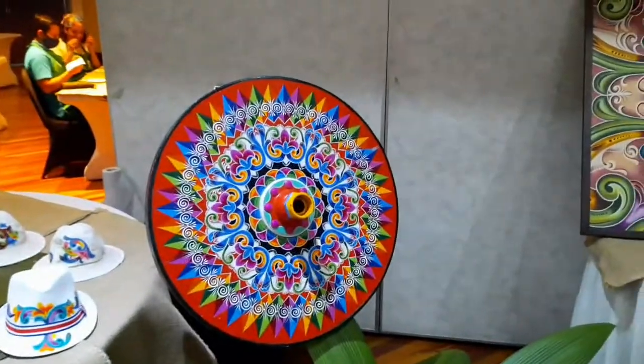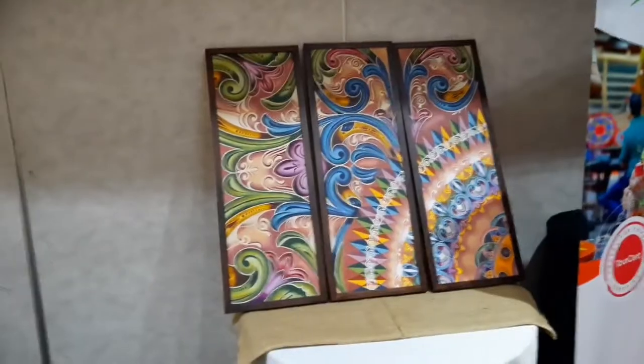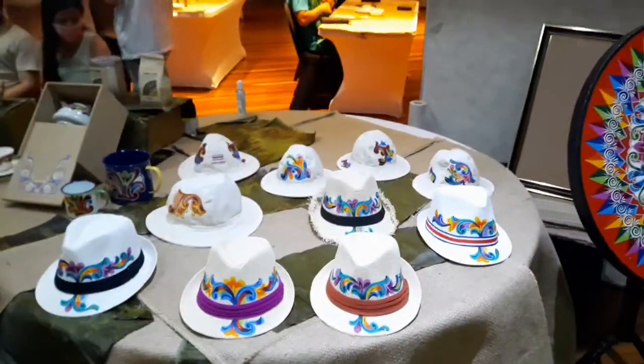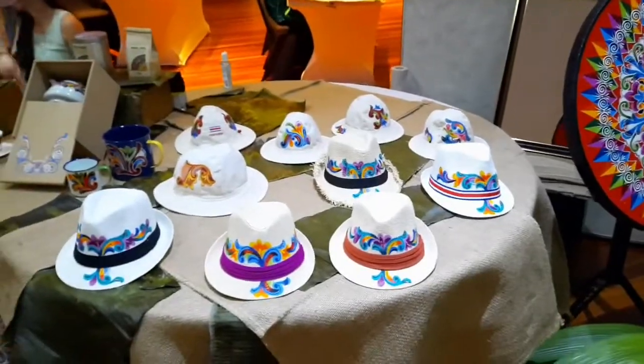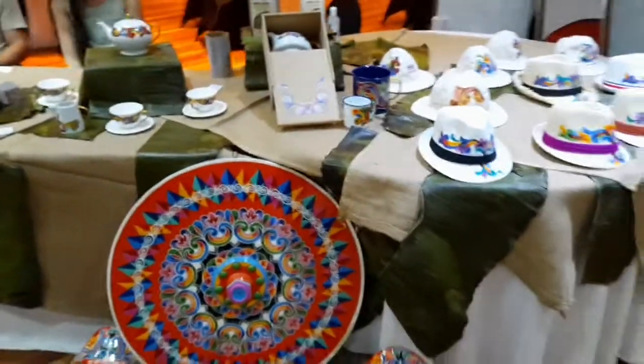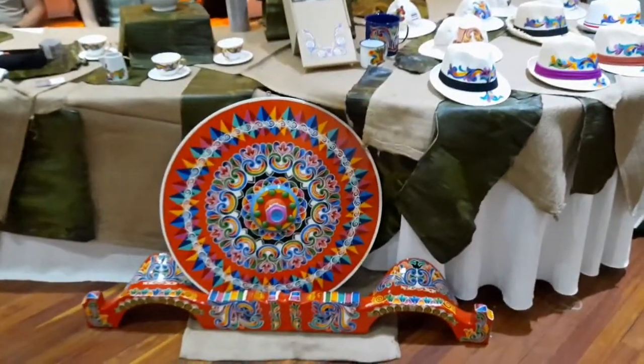This is an original ox cart, and these are typical drawings. You sometimes see them on traffic posts or electric posts in some areas. As you can see, how beautiful.